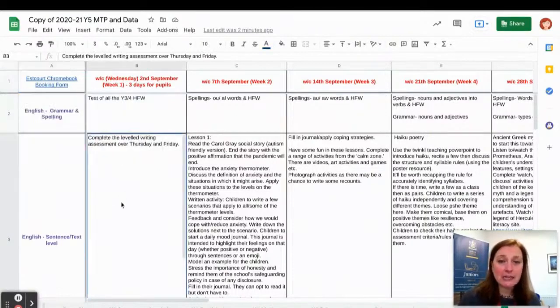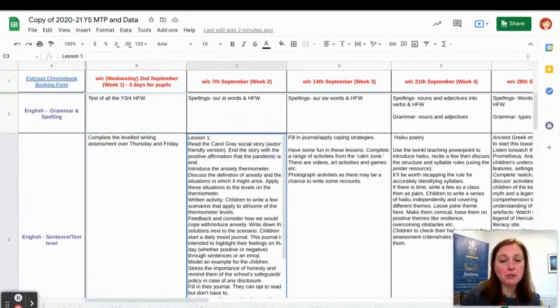The beauty of this is we've got subject specialist teachers who teach computer science, languages, art and DT, so they have access to this and they can add their planning on here alongside the class teachers' planning. It means that if the class teacher is doing a themed week, the specialist teachers can see they might want to change their planning a little bit to fit in with that theme. They can also see what else is going on and what's coming up.